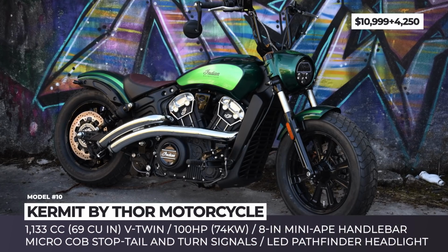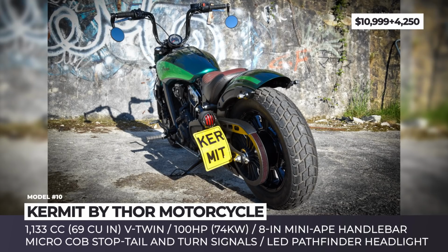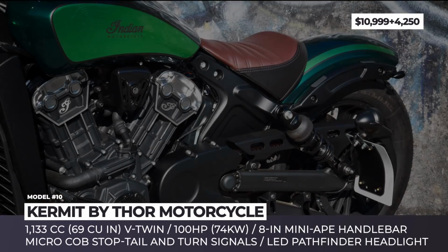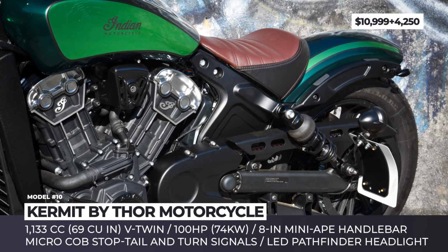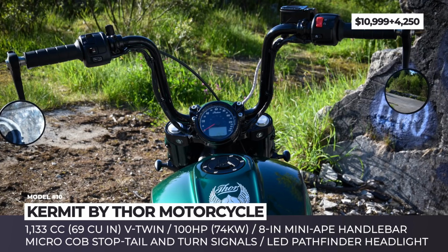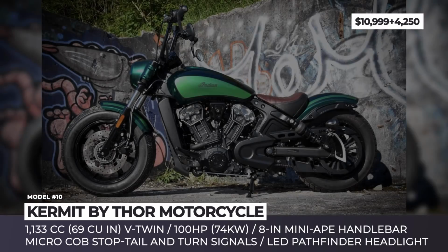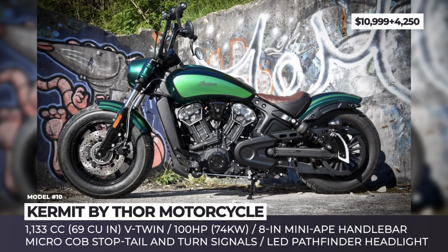Kermit by Thor Motorcycles. Based on the stock Scout Bobber, this build is a winner of the 2021 Indian Project Scout 3K Challenge. The model was modified by the UK-based Thor Motorcycles, and as per the competition rules, all of its conversions were squeezed into a budget of 3,000 British pounds or 4,250 USD.